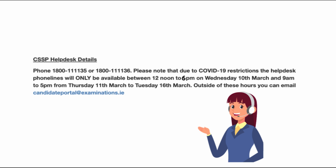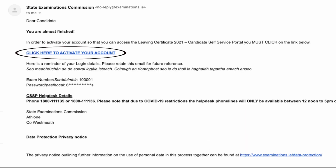Activate your account. In order to complete the registration process, you must click on the link in the email sent to your email account. The email will be from the State Examinations Commission. Clicking the link in the email completes the registration process and confirms the creation of your Candidate Self-Service Portal account. Your account is not activated until you click on the link in the account activation email.